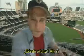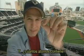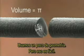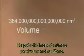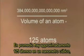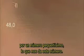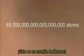Now where was I? Oh yeah, remember our hair? It's a whopping 80,000 nanometers wide. So, how many atoms are in it? We can figure this out. First, we calculate the volume of our piece of hair in cubic nanometers. We use a little geometry here, but that's easy. That gives us a huge number. Then, we divide that number by the volume of an atom. Now, on average, there are about 125 atoms in each cubic nanometer, which is a tiny number. So, we end up dividing a huge number by a tiny number, which gives us this number. Look at this. How can there be this much of anything? That's a lot of atoms.